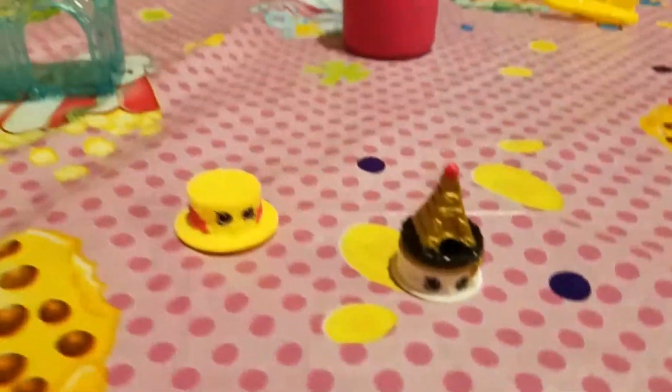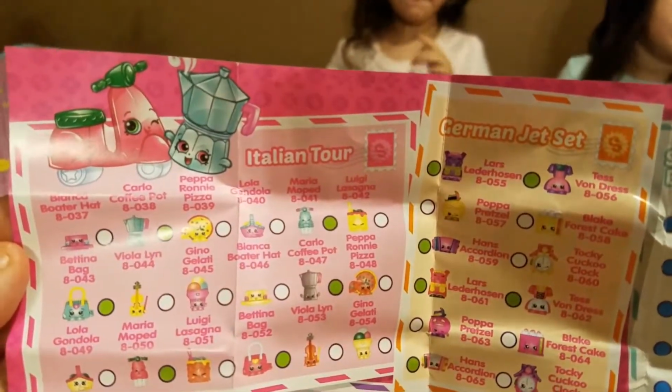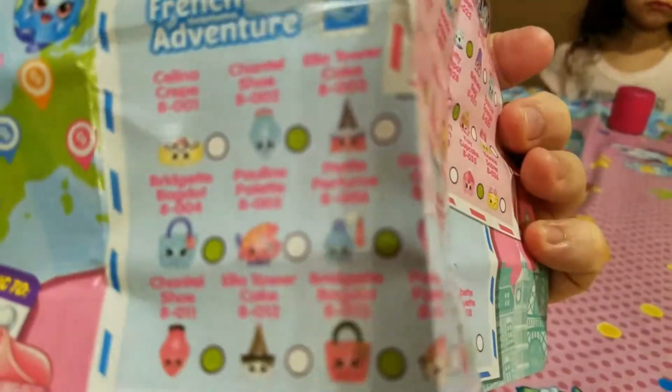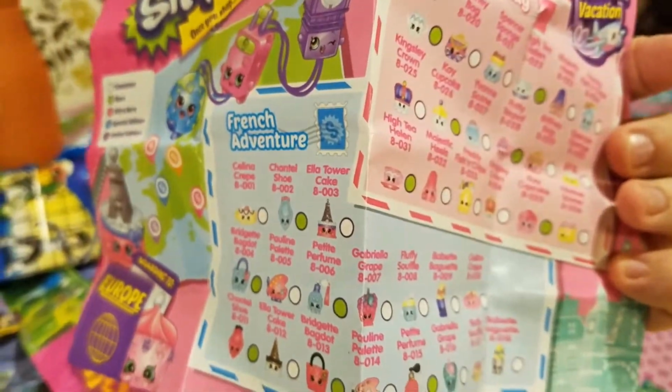Whoa, that's so cool. All right, so this is what Lena opened from her Shopkins surprise bags. And we're going to see if these are rares. So we have a Bettina Bag from Italy. And she also got down here Eiffel Tower Cake. And she's from France. Super cool.